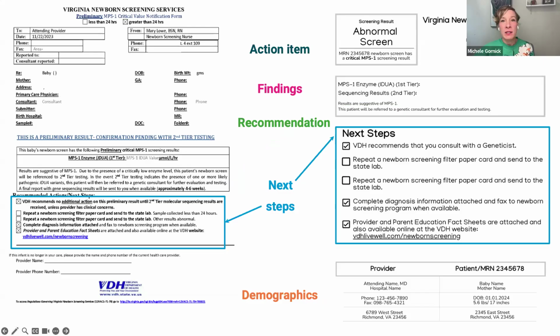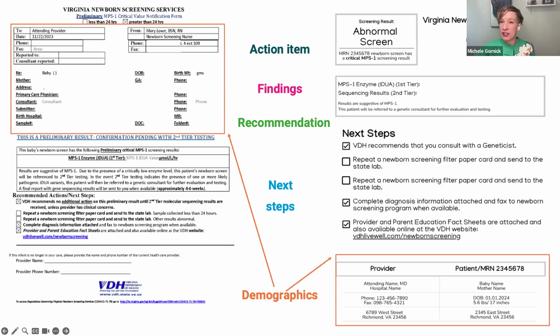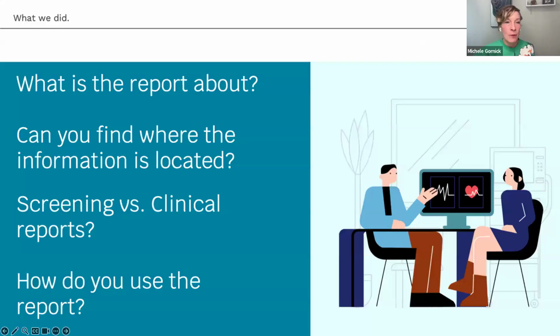Next steps. We're trying to improve communication and improve this process of handing off patients to the pediatrician and then the specialist and back to the pediatrician. So we really want it to be very clear what they need to do. And then demographics. This is probably one of the hardest things for practitioners and providers to get used to. If you're used to seeing your test report, you're used to that being all up at the top. And really, that's the stuff that you can access at some other point, and we should be moving it to the bottom. So that's another design issue that I wanted to point out.